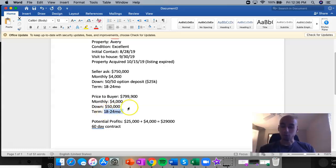The term is going to be 18 to 24 months, of course. And my potential profits are going to be, again, a 50-50 split from this down payment. So I'll collect $25,000 plus first month's rent, which I now negotiate consistently, no problem.